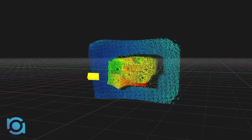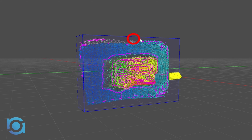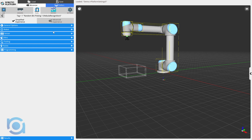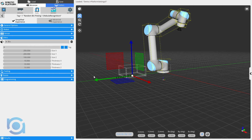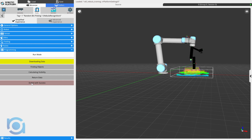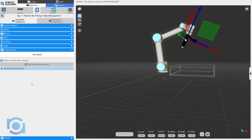1. Nebula, a visual recognition engine that learns apart from a single point cloud without the need for a CAD file. 2. Planner, which communicates with and guides your robot, detects collisions, and selects your robot path. Planner solves your inverse kinematics, or selects the proper kinematic solution queried from your robot. 3. The Unified Robot Protocol, a template of robot code which is the bridge between Nebula and your robot.